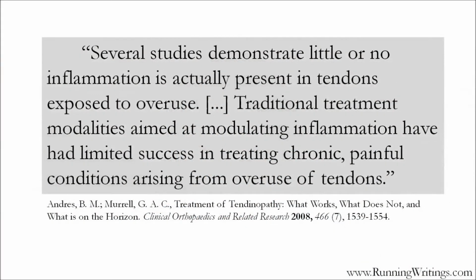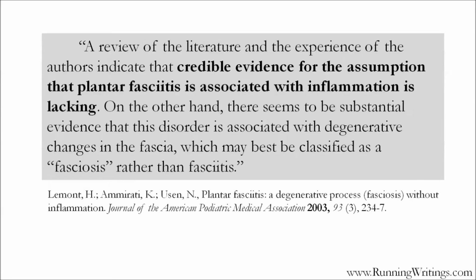But the problem with this idea and the problem with using non-steroidal anti-inflammatory drugs to treat running injuries is that most common running injuries are now known not to be associated with inflammation at all. Here's one study from 2008 that looked at a review of tendinopathy, tendon injuries. Andres and Murrell write, several studies demonstrate little or no inflammation is actually present in tendons exposed to overuse. Traditional treatment modalities aimed at modulating inflammation have had limited success in treating chronic painful conditions arising from overuse of tendons. Here's another paper on plantar fasciitis.